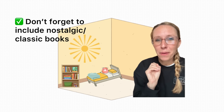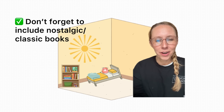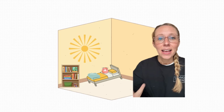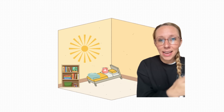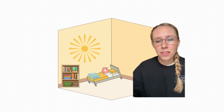My other pro tip is to keep nostalgic books on hand. Yes, not all of them are super fun to read. They're kind of boring, feel outdated, but kids may recognize them. Things like Goodnight Moon or Cat in the Hat, they may remember seeing that on their own bookshelf at home or at grandma's house, and this can be a special point of connection and can provide some comfort before bed, hearing a story that they're used to hearing.